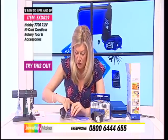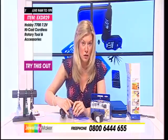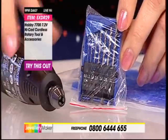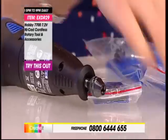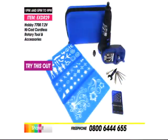This is creative. So you've got some really fine drill bits, and you can see the gauge of the drill bits in terms of your millimeters. That's all laid out there for you. Very easy to set that up inside your drill. And you've actually got in here as well some stencils. Now I think this is a really neat idea as well. So you can see them on the graphics.